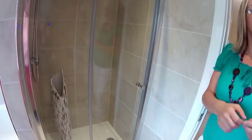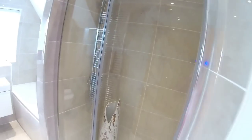Got a vase in the shower. Yeah, I never saw the point of that, but it's there just in case you need it. I don't know whether that vase is standard or not, but. Okay.